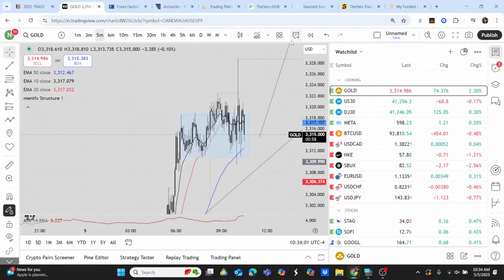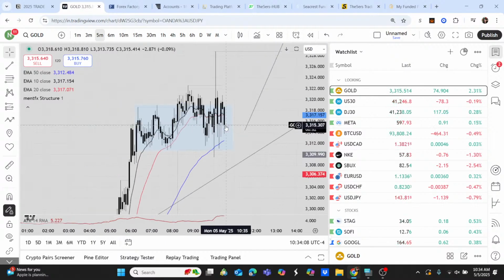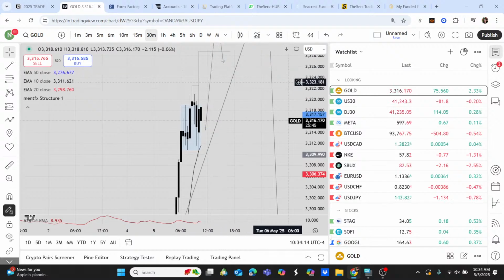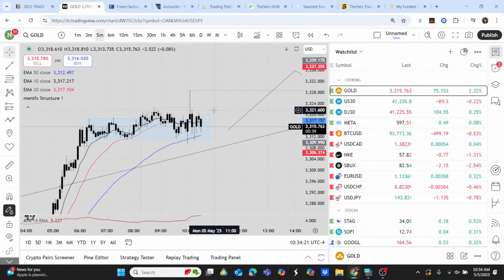Yeah, because of how price is moving in this area. Look, it's just moving sideways and compact in this area. But yeah, that's what I would basically look for. Because that just looks like, even if it does pause, it looks like I can easily get chopped out in this area.